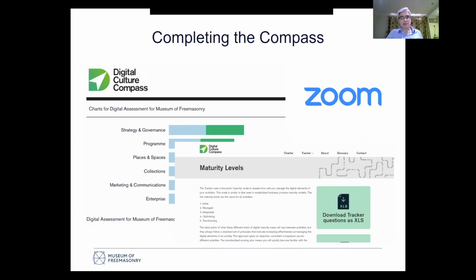Before the meetings, I downloaded the spreadsheet of tracker questions, as well as the tracker online. You can download them as a spreadsheet. And I asked staff to consider how they might score our progress in the various areas. Now, this isn't something I would normally do in a normal work situation. I would never normally resort to a spreadsheet if I can help it, because most people are terrified of them. There was a fair bit of initial confusion over how to use it, but once I'd circulated the guidance from the Culture Compass website, people got the hang of it.